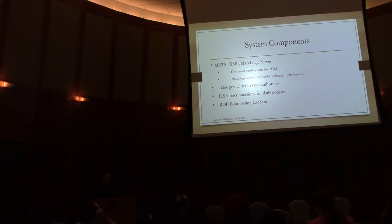We also have the luxury of having our own authority system, so we can post vocabularies that we trust because we know we built them. And then we have interactions with the regular ILS, so we have daily records coming from the name authority file and from the bibliographic records. And we also built the RDF editor, and that's using JavaScript.